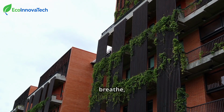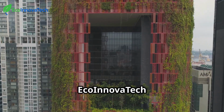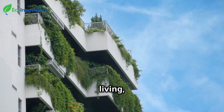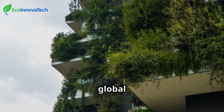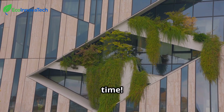What if buildings could breathe, produce energy, and fight climate change? Welcome to EcoInnovaTech. We're diving into photosynthetic facades, a breakthrough tech that turns buildings into living, energy-producing ecosystems. It's trending with hashtag photosynthetic facades, and we've got 3 global projects to explore. Let's build a greener future, one facade at a time.